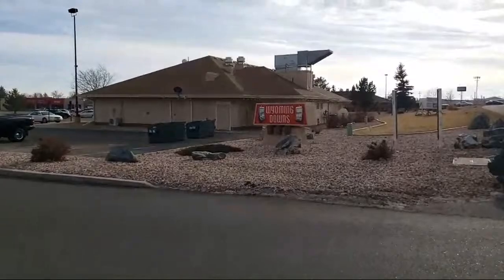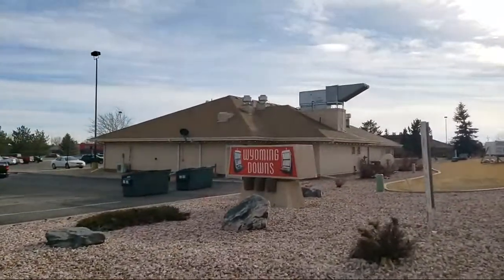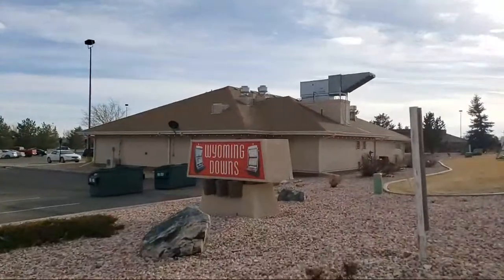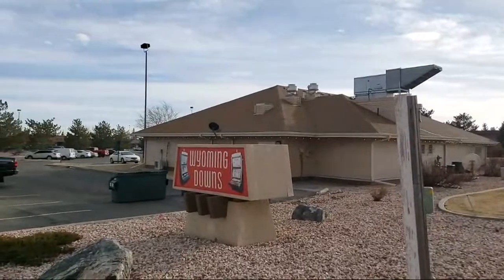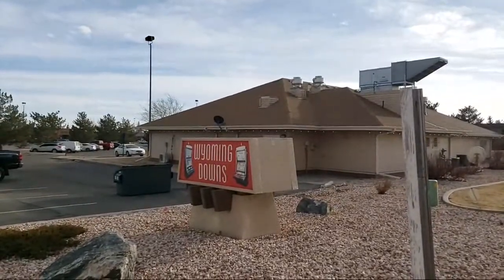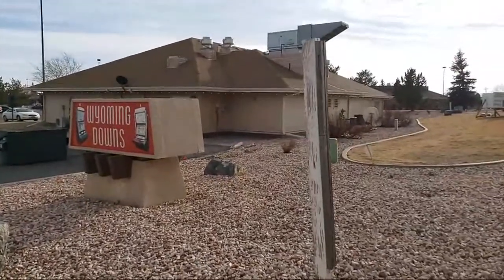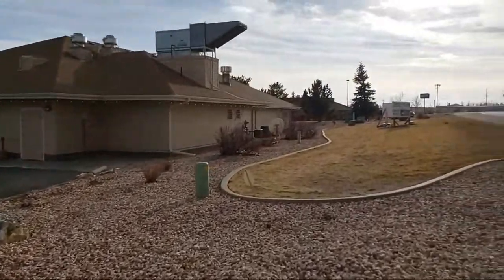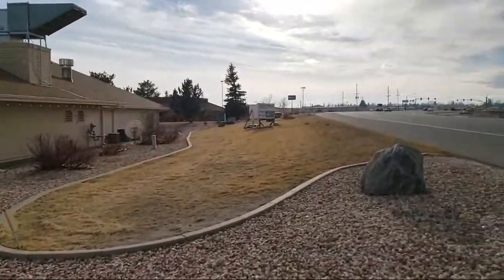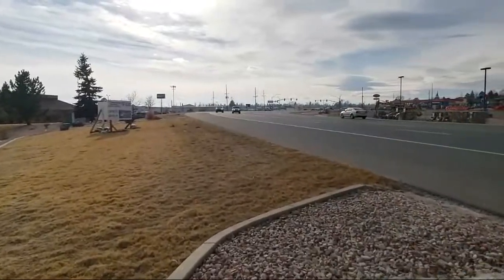Right here is Wyoming Downs as well. So this is a casino kind of a place. They've taken over a lot of places like Applebee's in Casper and Sherry's in Laramie, my bad. They were wanting to open up a second location out on the south end of town, but there's a lot of hate towards it and it ended up getting shot down and never happened.